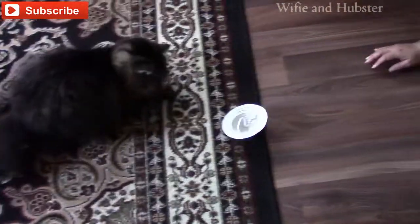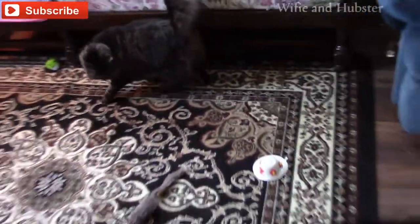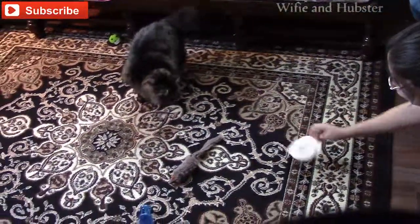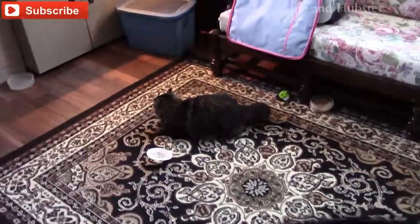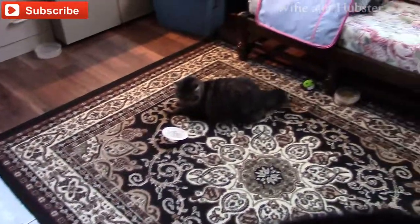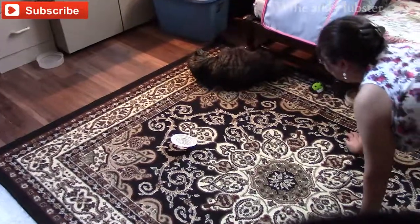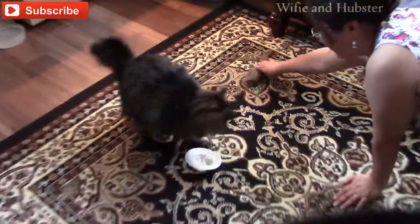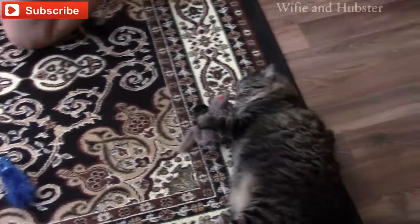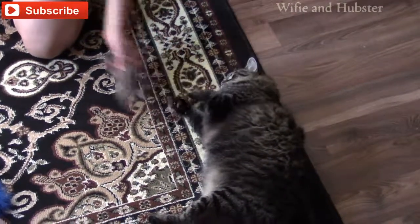Yeah. No, do that again. She's like, I'm not falling for this. Frisbee it over to her. Oh my god, good shot. Oh, I got that. That was like 10 points. You're laying on it, silly. You're laying on it. She's not happy. Attack it. Attack it. Attack it.